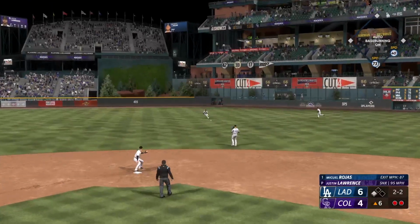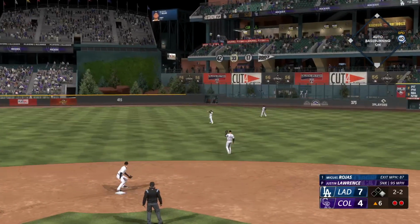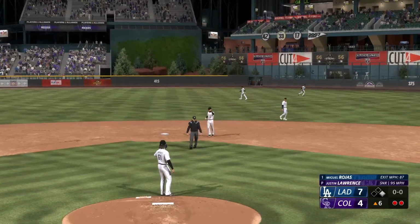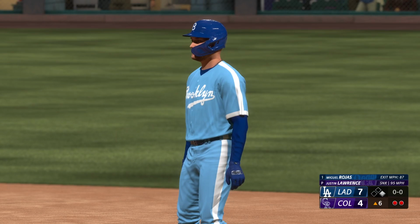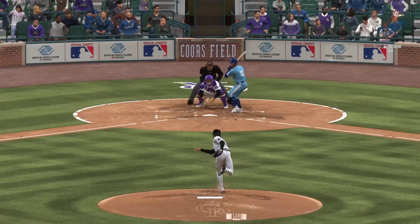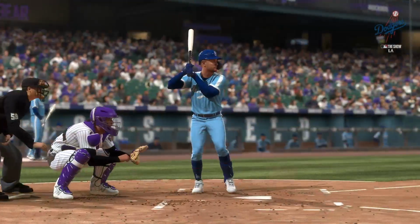That's a base hit. Run scores. Comes through with the RBI. I could watch base hits like that one all day long, and so could every hitting coach in the league. Just a nice line drive into center field.